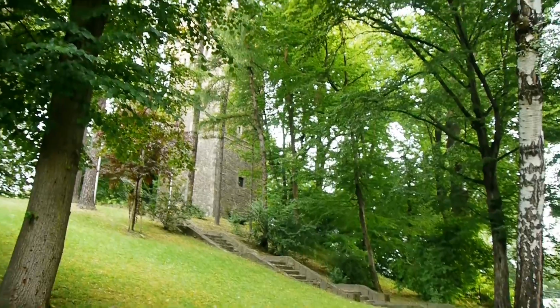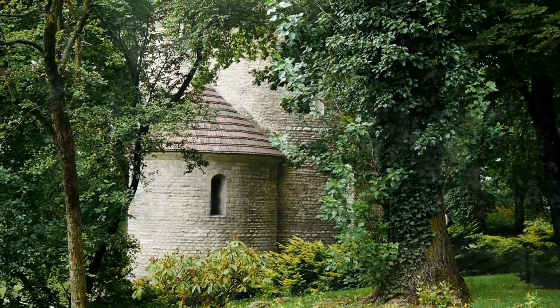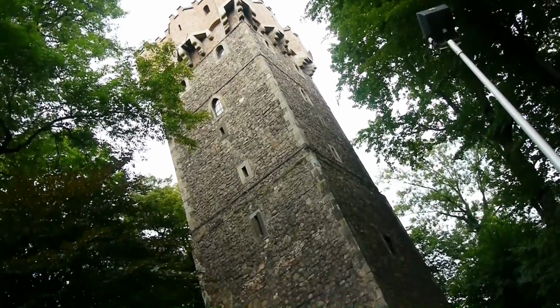Very little of the old castle still remains. There's a round chapel dating from the 11th century and a square tower from the 14th century.